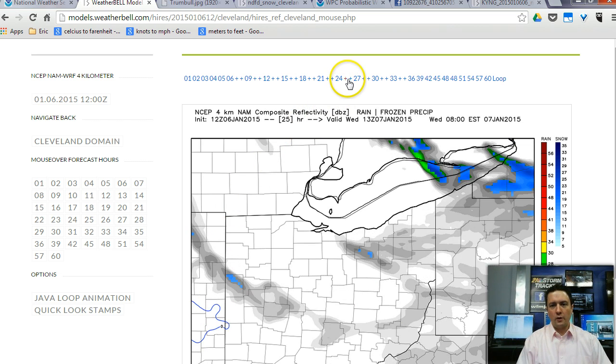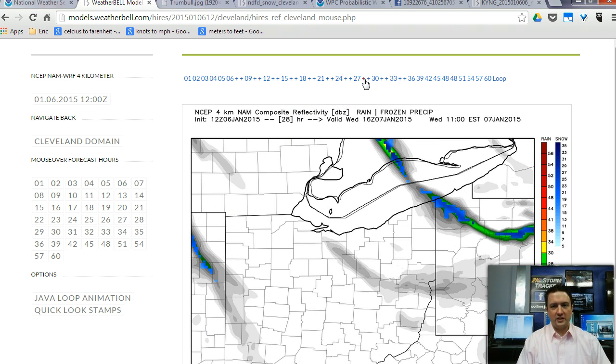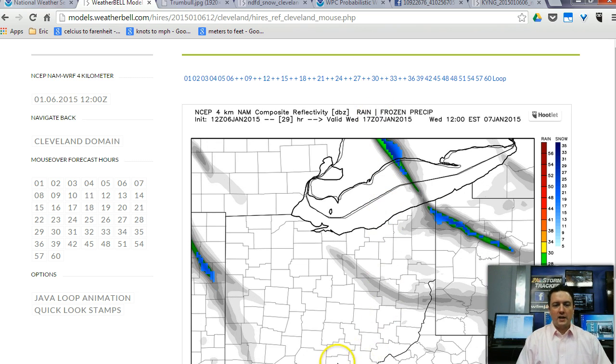Now, as things get oriented over the lakes tomorrow, some pretty significant lake effect is going to start to get going. Here we are at noon tomorrow. Now, notice the main band with a Lake Huron connection, and then going over Lake Erie is kind of set up from Ashtabula County down through Crawford County and maybe clipping parts of Mercer County.